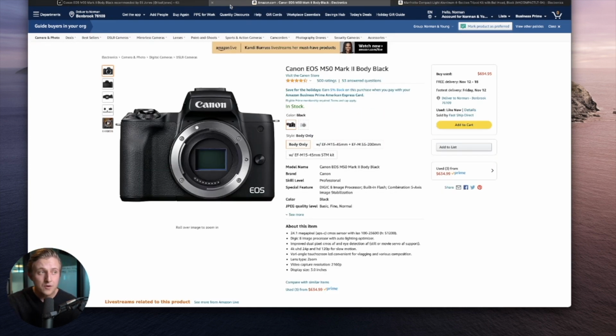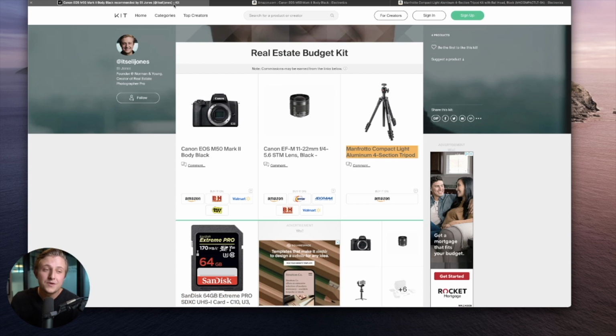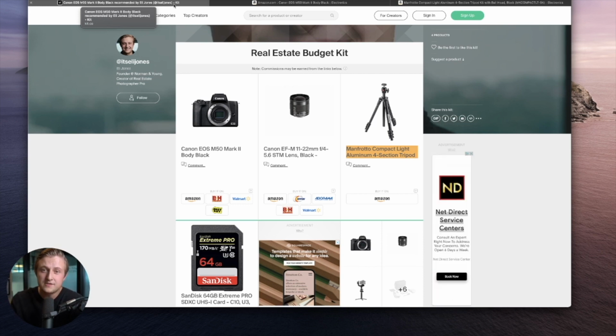So you can see that for well under $1,000, especially if you buy used, which I highly recommend, you can get a great starting real estate setup. Now I say starting because eventually if you want to continue to grow your income, you're going to need to buy a drone and a 360 camera, so maybe another $2,000 worth of stuff. But what I always tell people who join my course and start shooting real estate is let your clients pay for that. Don't try to pay for that out of pocket. Get this cheap setup for under $1,000.